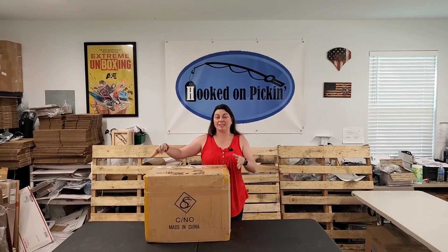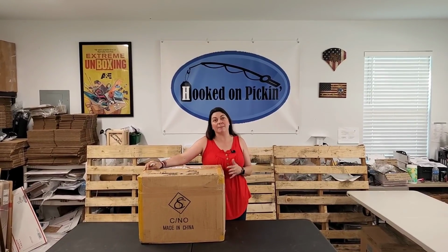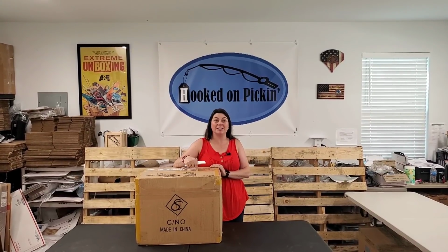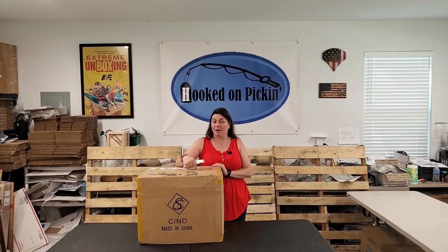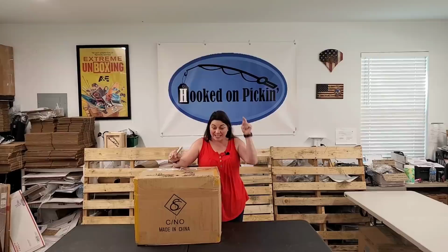I actually have a box of things that I'm going to be putting on Hooked on Pickin, and you may have seen some on the fire sale as well. So we're going to get in here. These are all purses and really fun designs. They come in different colors than what I bought, so I only bought a few of each color, but we can get them in a lot more variety. So let's check out what's in this box.